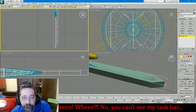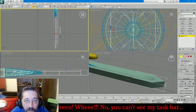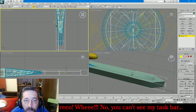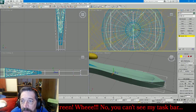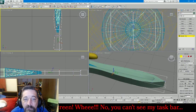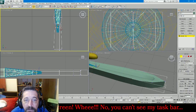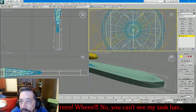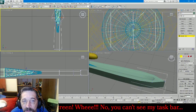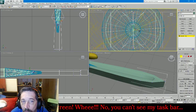Now, I select these. And these. I'm going to pull them out a little bit so that we get the leaf shape I'm looking for. I'm going to pull these back to here. Pull this one back to here. Actually, we need to pull them both way back. And these will actually be even wider. Then these will come out like that.